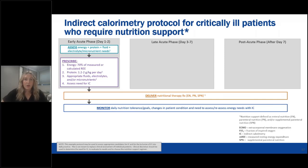This example protocol may be used to assess appropriate candidates for IC and for the inclusion of IC into daily practice. This is not meant to replace clinical assessment of individual patients, and clinical discretion should be used to determine the need for indirect calorimetry to evaluate the results and choose the right nutrition support regimen.